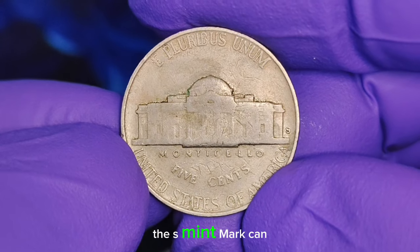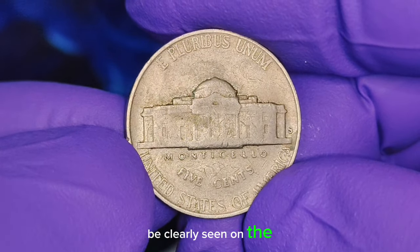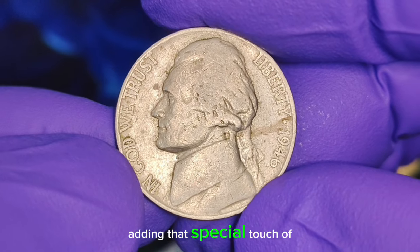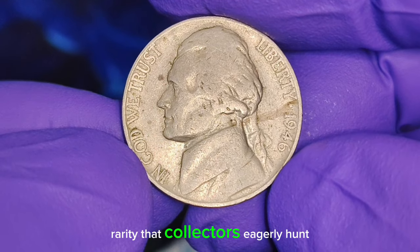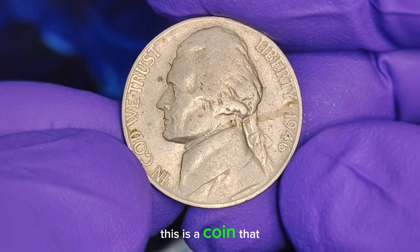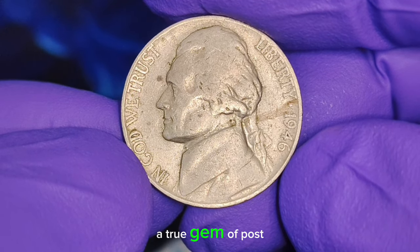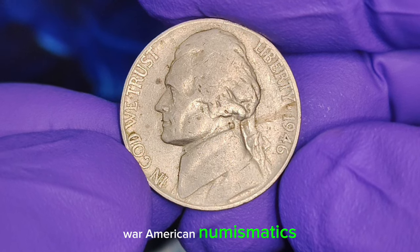The S mint mark can be clearly seen on the reverse side of the coin to the right of Monticello, adding that special touch of rarity that collectors eagerly hunt for. This is a coin that holds both artistic and monetary value, a true gem of post-war American numismatics.